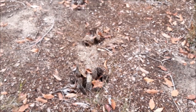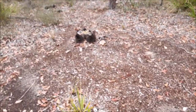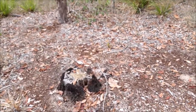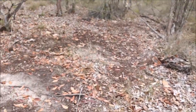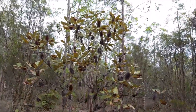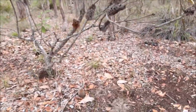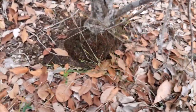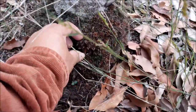A lot of trees have been cleared in this area. They are clearing it because it's crowded, and once lightning struck it, it made a massive impact. Look at this huge banksia tree. I have to keep repeating so you know this is a banksia. And we can see the ground. This is the ground of the banksia.